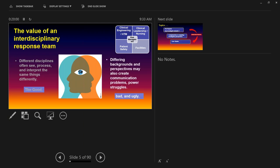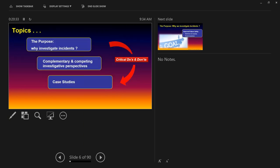The downside, however, is that because of our different backgrounds, it can create communication problems. We just don't think the same or speak the same language. There's also often a bit of insidious cover-your-backside going on, where we tend to be protective of our technology. It's our stuff, it's not broken, whereas clinicians are more protective of their users. So little bits of bias can creep in, along with little power struggles. It takes good leadership to keep this kind of group functioning.